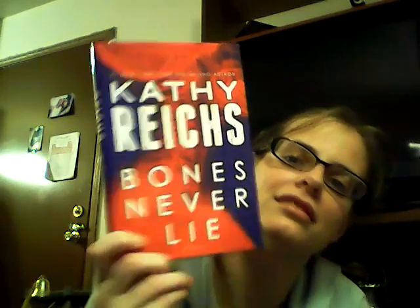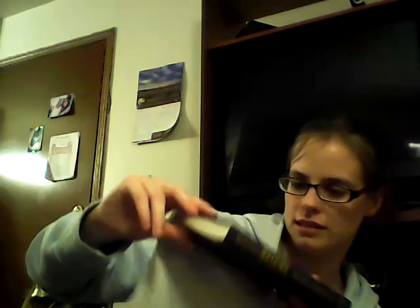Bones Never Lie by Kathy Reach. I don't know if it looks like crazy design on this one. Ooh, it looks like it is, actually. It's a simple black and some silver writing, but the cover has a fingerprint on it. And it says mystery. Trying to read. Mystery cult. I think it's a mystery cult or something. I think that's neat. Like I said, I've probably said it twice already, I love indents on books like that. I mean, they took the time to do that.